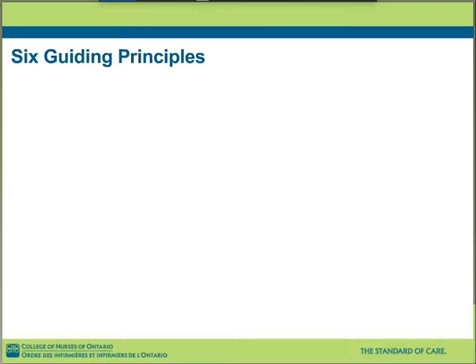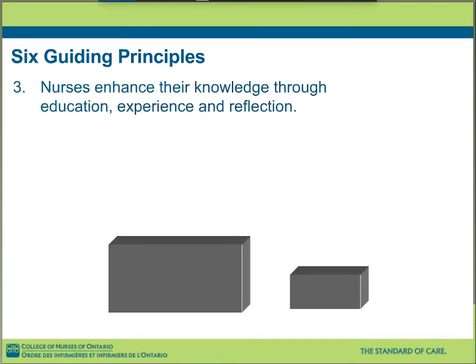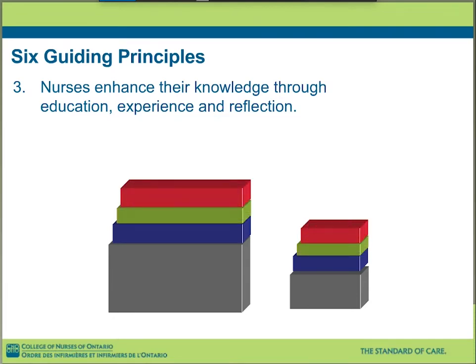The third guiding principle. This principle builds on the foundational knowledge base. Nurses enhance their knowledge through formal and informal education, experience, and reflective practice. By applying their enhanced knowledge, both RNs and RPNs can become experts within their own category and area of practice.